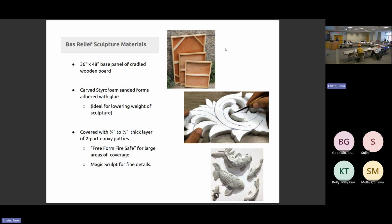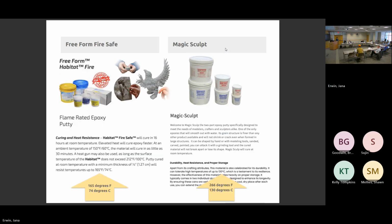something that I did a lot when I worked at the zoo. So I'll show you some of that. The materials I want to use are these 2-part epoxies, and I'm going to try out both of these. They both work well for durability and temperature resistance, but I think the Magic Sculpt will give me a finer detail. And this Freeform, I worked with a lot at the zoo as well, and it's from Olathe. It's almost local.